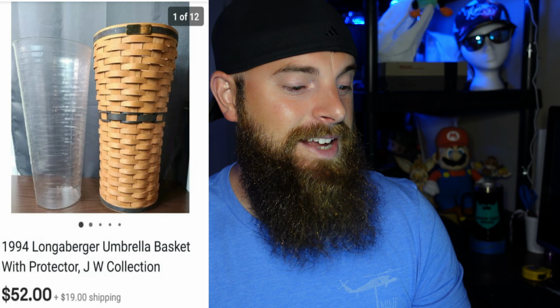Here is a 1994 Longaberger umbrella basket with the protector. This one sold for $52, and the buyer did pay shipping here. It actually stayed in the same city. It went like 5 streets over. I'm not even lying, it was super close to my house. And I got this a while back at a yard sale for $7. Now, I'm already in the green on that, so this one's pure profit.